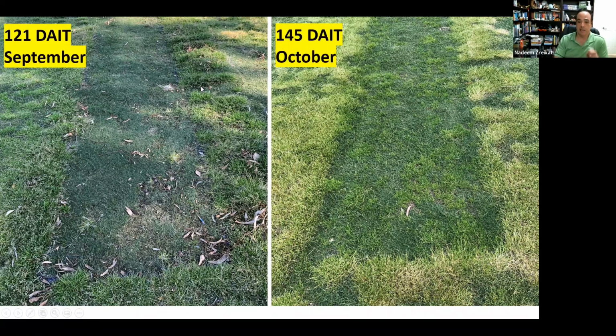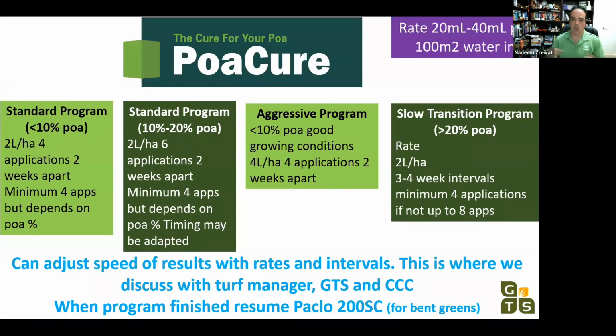And again, this area has been treated with a lot of the SU herbicides and not getting any result with it. So that's the other great thing about this, is we are getting biotypes that other products aren't getting, but we're also being able to control resistant poa as well. All right, so they're all the trials that we've done.